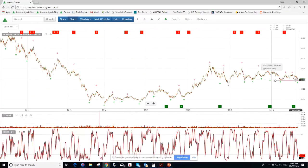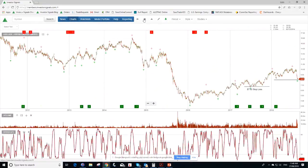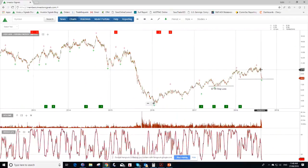So Newcrest and Evolution, good sensible ways to play a recovery in gold price, so they make it onto our high conviction list. Origin disappointed here in earnings season, so we're cognizant of the pressure on retail electricity prices, which is going to be a tough environment for Origin to do well. So we're just trying to identify where this gets oversold, and I suspect somewhere around this $8 level is support. So it's a name that you just probably want to think about slowly accumulating and not being too aggressive on the entry level.